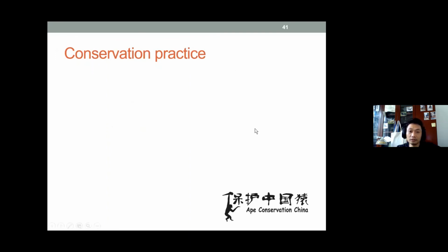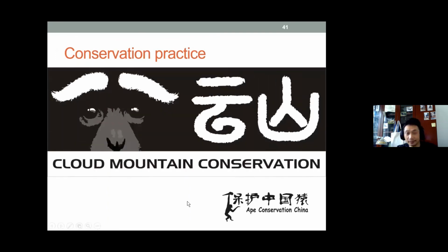So in 2015, we created a small local NGO with my friends. We use the Skywalker Hoolock Gibbon as a logo of our NGO, and the aim of this NGO is to conserve the Skywalker Hoolock Gibbons and their habitat in China. The English name of this NGO is Cloud Mountain Conservation. Yeah, this is the logo of our NGO.